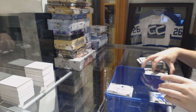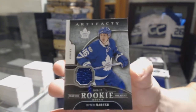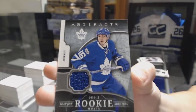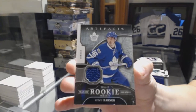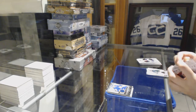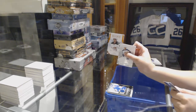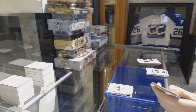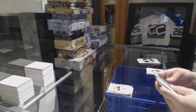We've got a Year One rookie sweaters jersey, Mitch Marner. Mitch Marner. And the rookie redemption was Kukkonen. That's not too shabby. We've got an orange rookie number to 55 of Alex Tuck. Rookie redemption of the Dallas Stars.